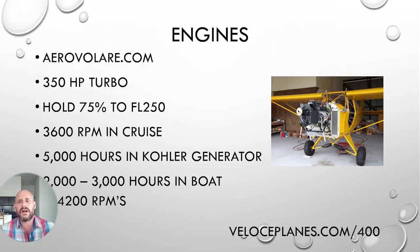is called Aero Volare. It's actually one of the best designs of engines that I've ever seen, because what the company did is they actually went out and they decided, when we start out, you know what, we're going to use this engine that goes in a Kohler generator, right? And the Kohler generator is under constant load producing electricity, just like a plane's going to be under constant load pulling that plane through the air. And those Kohler generators run at 3,600 RPMs, and they do that for 5,000 hours. Right? And so that's the basis of their engine.